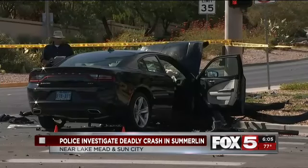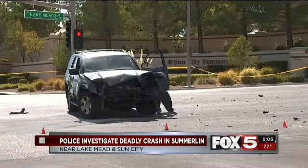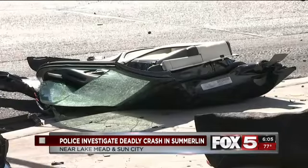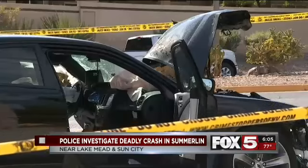Police say a 70-year-old man was driving the sedan. He was rushed to UMC, where he later died. Metro is still trying to figure out which car caused the crash, but officers say one of the cars may have sped through a red light. That intersection is going to remain closed as police continue their investigation.